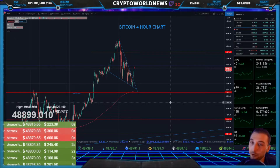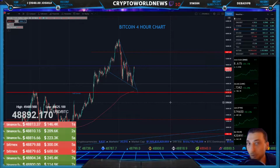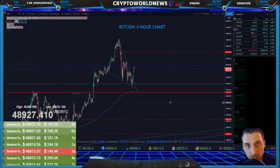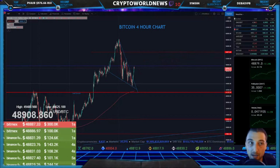If you're going to be fundamentally bullish, all you really need to say is the cryptocurrency market cap is currently $1.5 trillion.